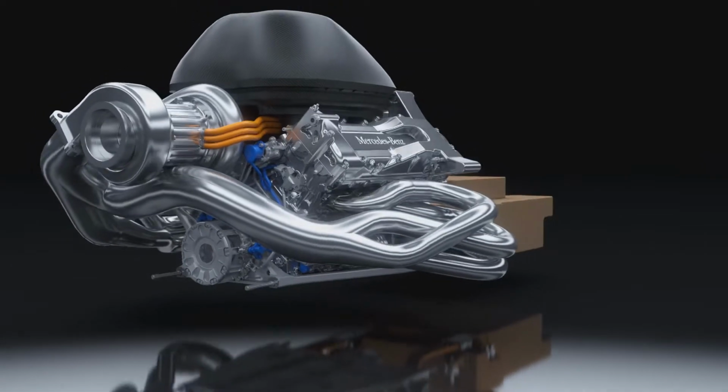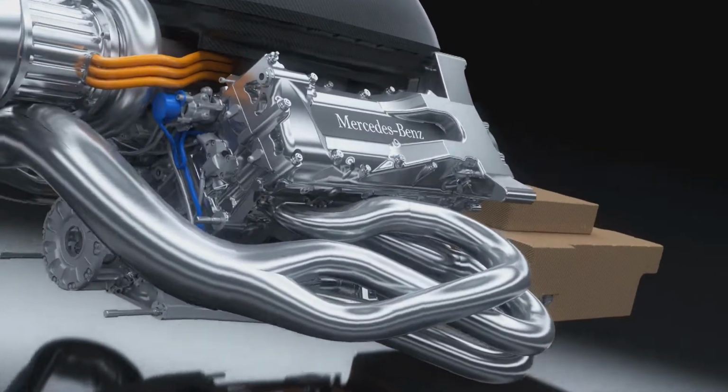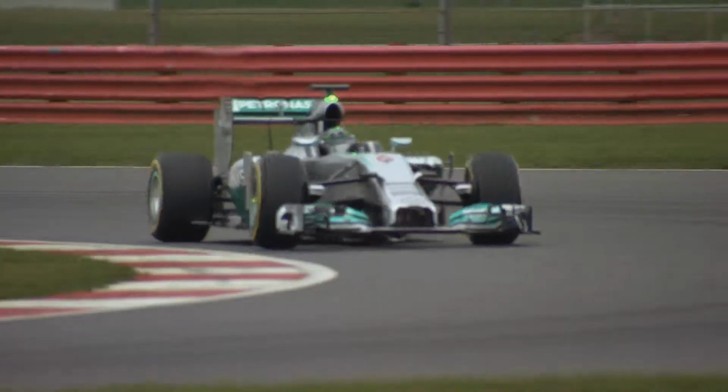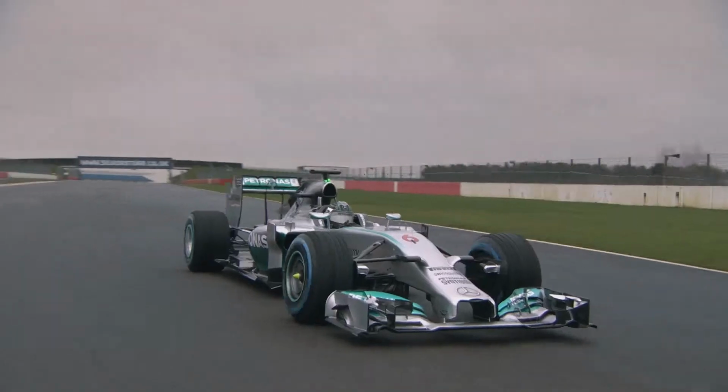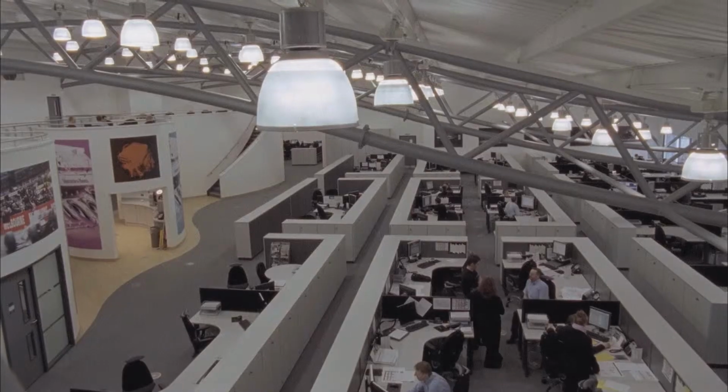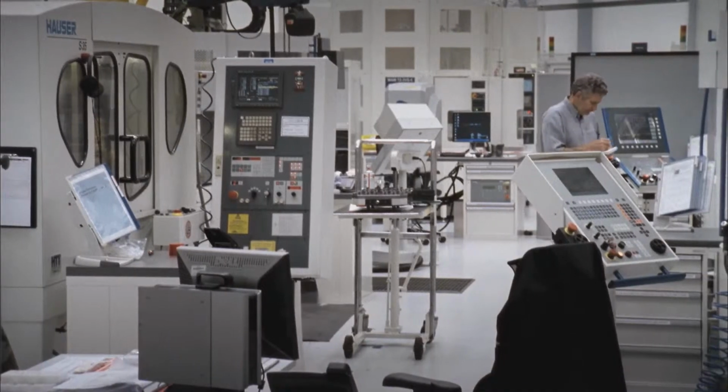The PU106A hybrid is the most advanced racing power unit ever. It uses otherwise wasted heat and kinetic energy to generate over 160 horsepower, while also enhancing energy efficiency in a revolutionary way. This was achieved through intensive cooperation between the race and road car development teams.